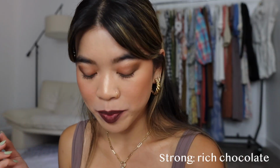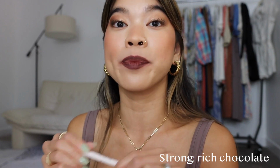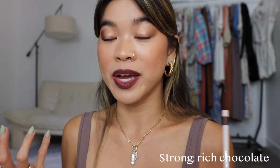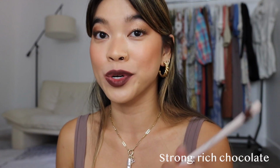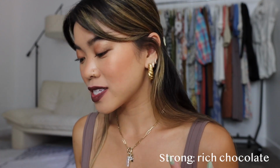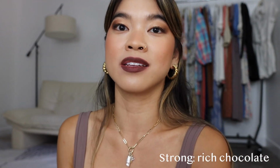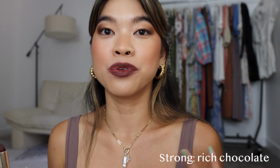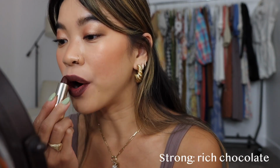Okay, for me personally, I don't see myself wearing this shade. I think it's obviously a little bit too dark for my skin, but 9 out of 10 shades, that's really, really good. So honestly, you could probably find at least 5 shades out of this range that you really like. I feel like they just nailed all the shades.